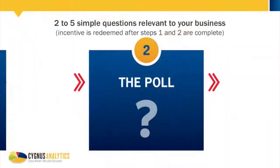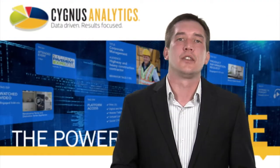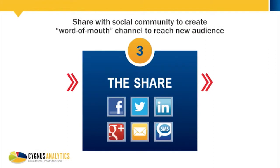Step 2 comes in the form of a poll. This is used to ask 2 to 5 simple research questions relevant to your business and/or your campaign. These questions can cover topics such as purchase authority, buying intent, or brand awareness that ultimately add a layer of qualification to the lead.